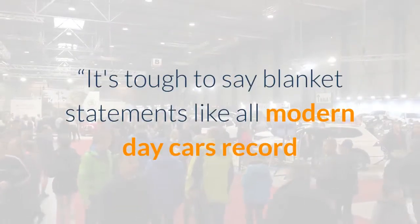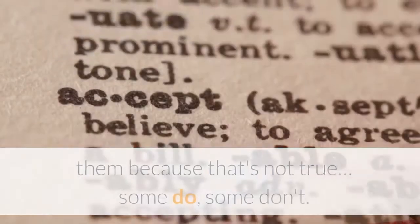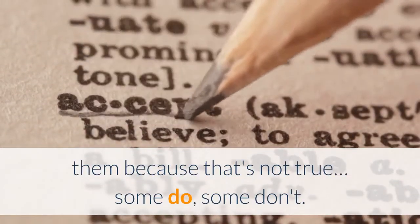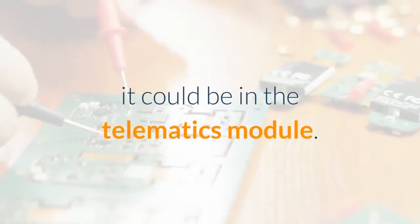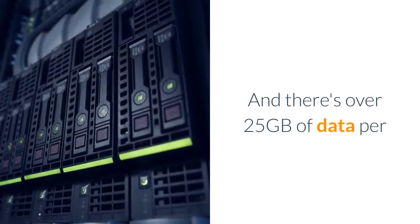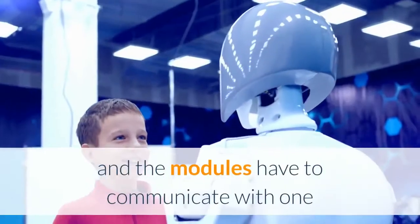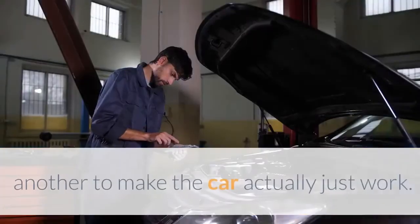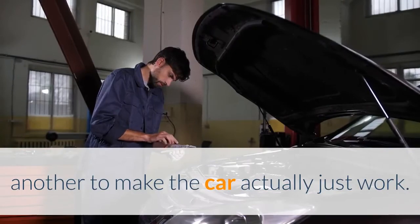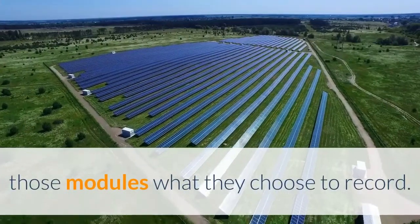It's tough to say blanket statements like all modern-day cars record location data when you're not using them, because that's not true. Some do, some don't. It could be in the infotainment system, it could be in the telematics module. It could even be in the brake light module. And there's over 25 gigabytes of data per hour flowing around this car network, and the modules have to communicate with one another to make the car actually just work. It's up to the individual developers of those modules what they choose to record.